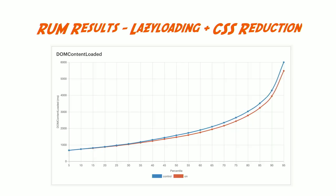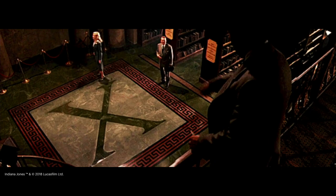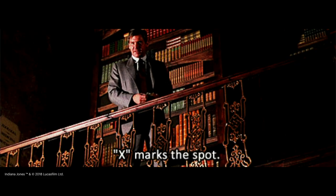Our internal RUM tool, Sonic, has this awesome feature where you can actually look at one of those CDF graphs. Again, as you move out percentile to the right, you're essentially looking at people on slower connections. And again, you can see that there's a much bigger difference for folks on a slower connection than people on a super fast connection like us, which was a negligible difference. And conversion went up. Yay, X really does mark the spot.